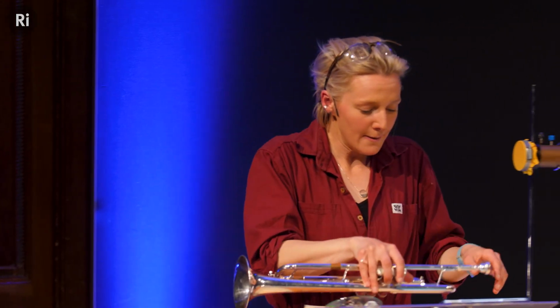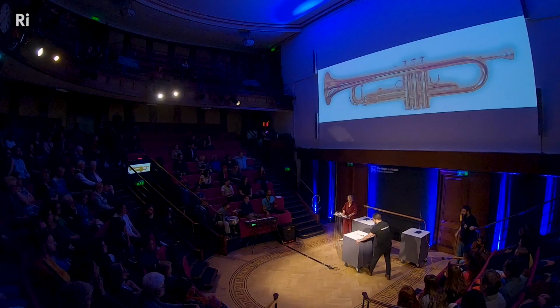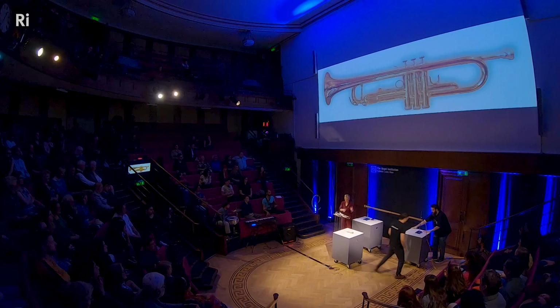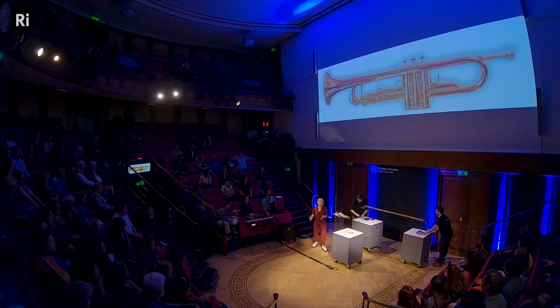And thanks Dan, one of the silly ideas that I had for the wonderful demo team at the Royal Institution was to say, how important are materials to trumpets? And shall we see what we could make a trumpet out of? So I can't take any credit for this at all. This is all the wonderful demo team. There's a few world firsts about to happen, guys.